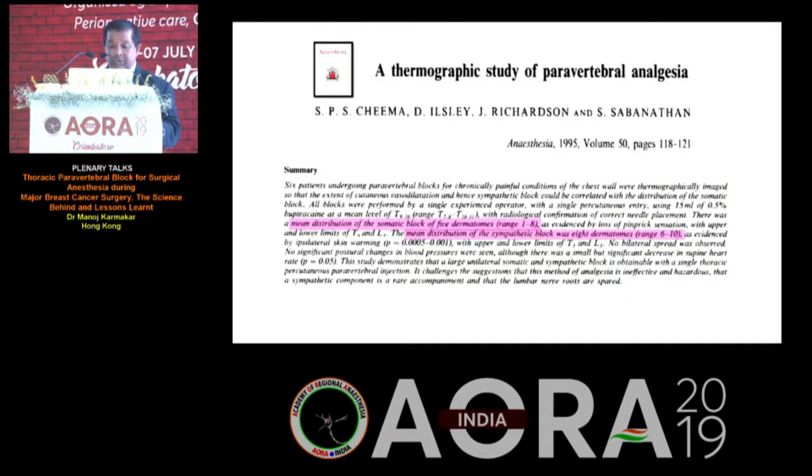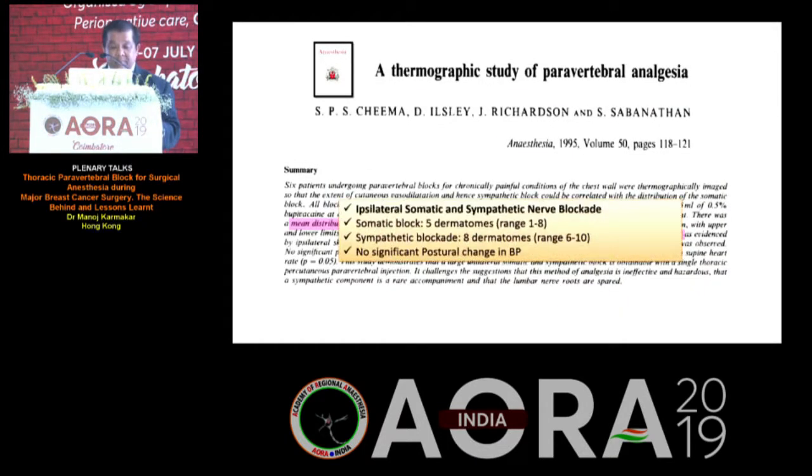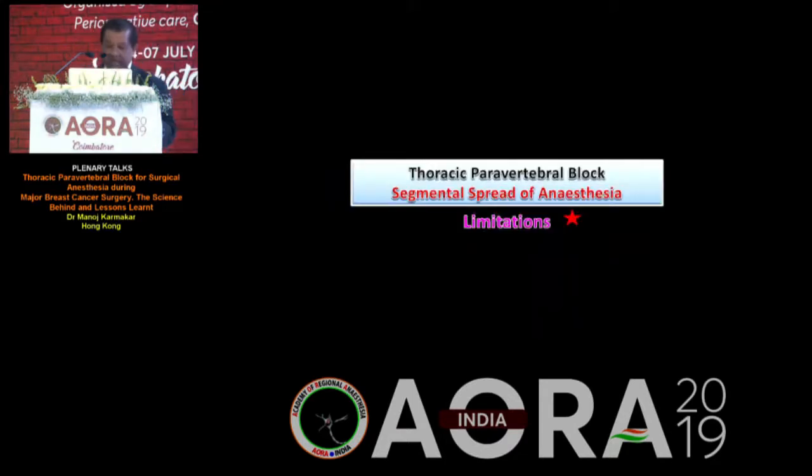So the ipsilateral anesthesia that it produces is unfortunately very unpredictable. Because as you can see here in this study, the report by Dr. Chima and the group from Bradford, they showed that when you inject about 0.3 mils per kilogram of bupivacaine, you get about a mean of 5 dermatomes. But I think if you're a clinician, I would be looking more carefully at this range, which varies from 1 to 8. So on Monday, you may get a 5 dermatome block, but on a Tuesday, you may be stuck with a 1 dermatome block. So that's not very good. It has its limitations.